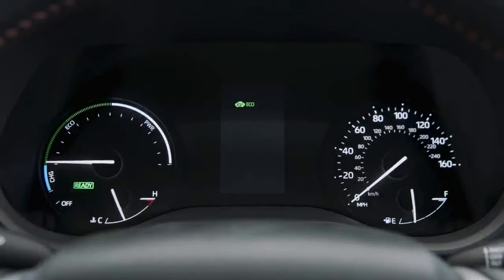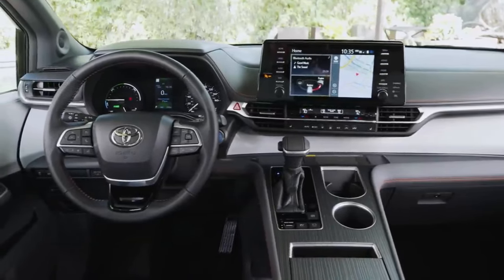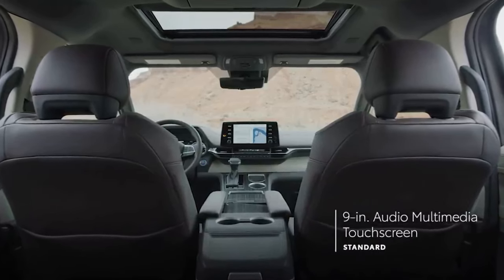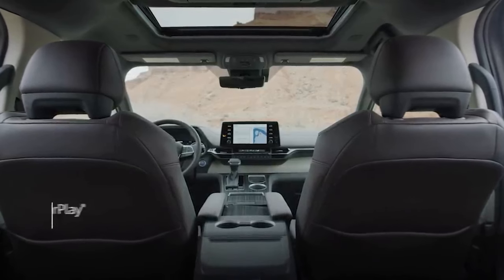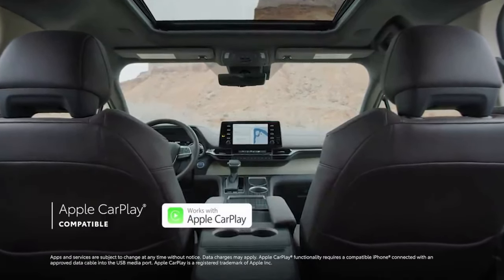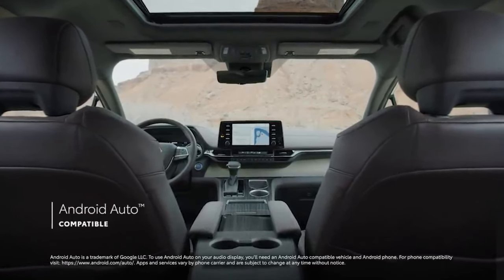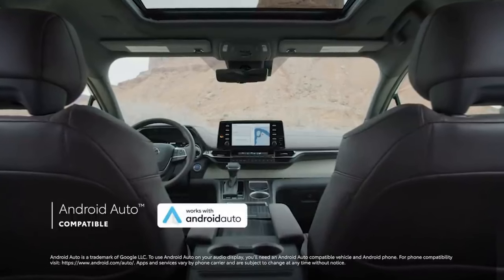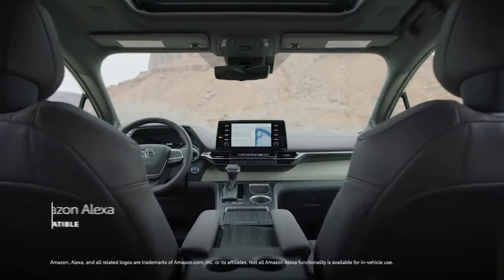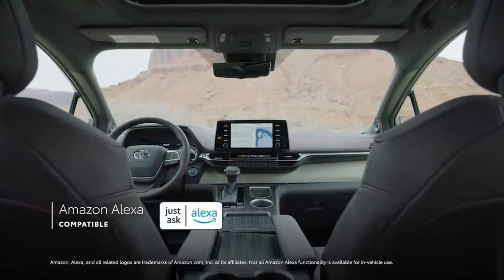Just like its hybrid electric powertrain, Sienna goes the extra mile when it comes to technology. This starts with a range of touchscreen audio multimedia systems that all feature standard compatibility for Apple CarPlay, which connects drivers to Apple Music, Maps, messages, and other favorite apps from your iPhone. And Sienna also includes Android Auto compatibility, which makes it easy to stay connected to Android devices, while Amazon Alexa compatibility keeps Amazon's digital assistant just a question away.